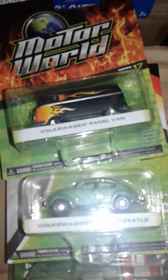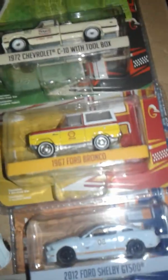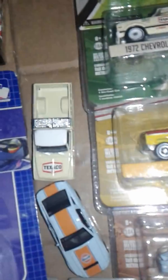Green Light, Out of this World. Self-explanatory. My Toys R Us has been getting a lot of Green Lights lately, so they just got the Series 2 in. They're running on empty, so I picked up a couple of them. I've actually picked up 2 of these.